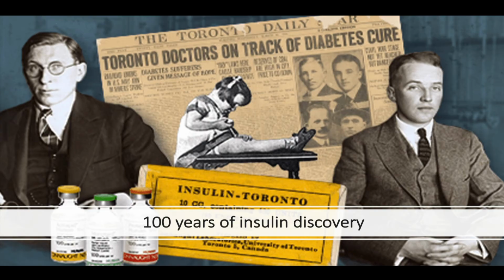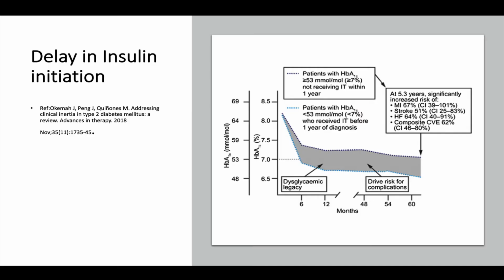What is the Centurion Insulin App? It has been more than 100 years since insulin has been discovered. Hence the name, the Centurion Insulin App. The use of insulin is inevitable for type 1 diabetes. However, insulin is also the most effective treatment for type 2 diabetes. Unfortunately, the initiation of insulin is often delayed in patients with type 2 diabetes.